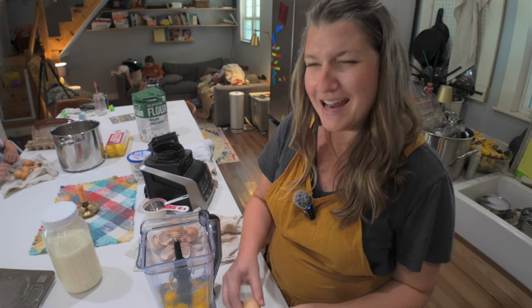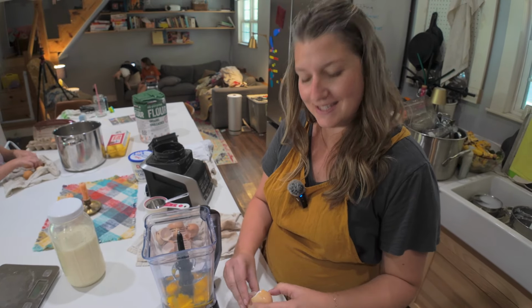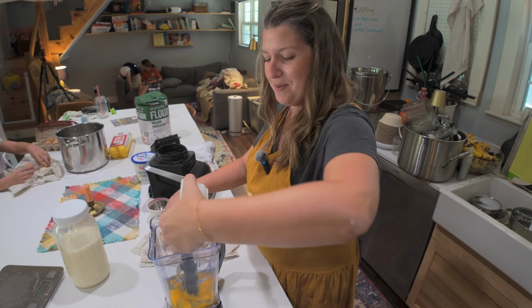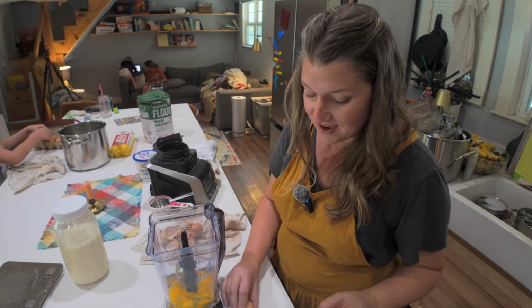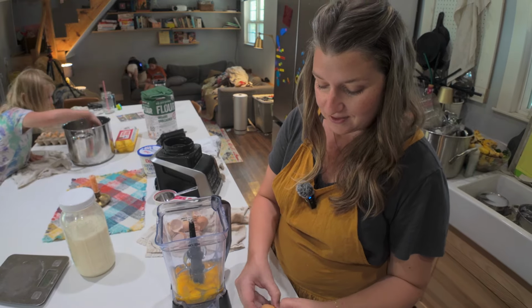Yeah, and is it even a hack or is it just common sense? Yeah. I wish I would have had common sense when I first had chicken eggs. And so it just takes a couple extra moments, but it pays off to not have a rotten egg after you've added everything else in.